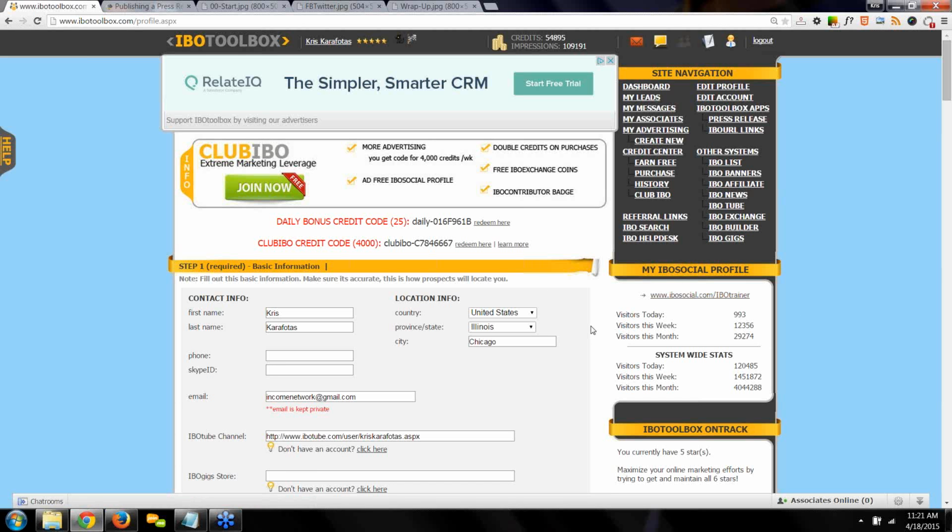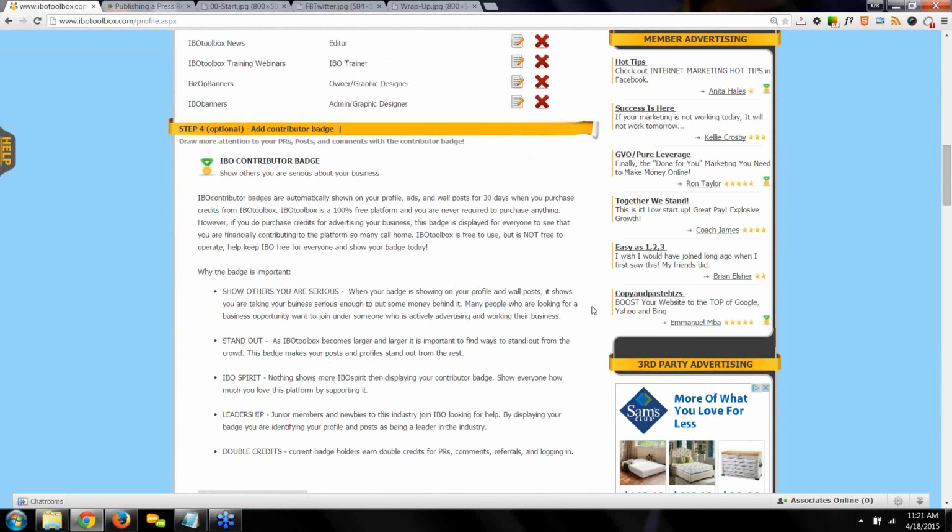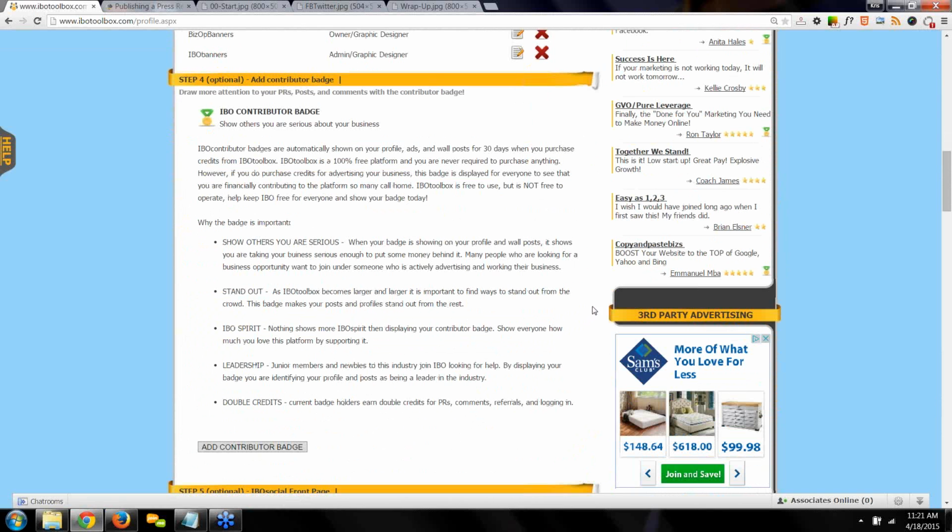Okay, so let's go through steps 4 through 9, and then we'll take a look at what a completed profile looks like. Step 4 is to add the contributor badge. By adding the contributor badge, you're purchasing credits from IBOtoolbox, and you're extending your advertising reach here at IBOtoolbox. The minimum credit purchase is only $10, so certainly everybody has at least $10 to put behind their business. If you don't, that's perfectly fine, but you won't receive the IBO contributor badge unless you do that.